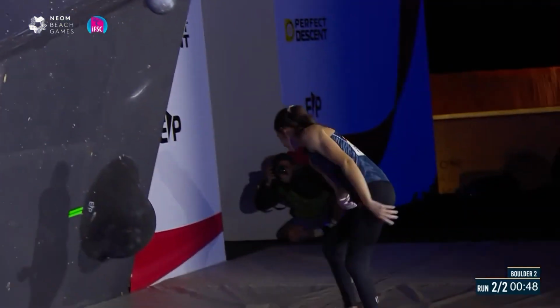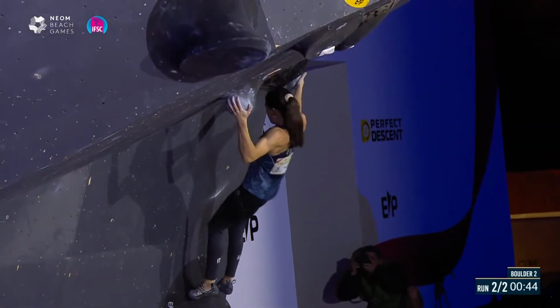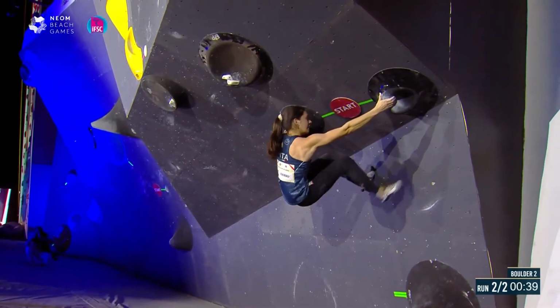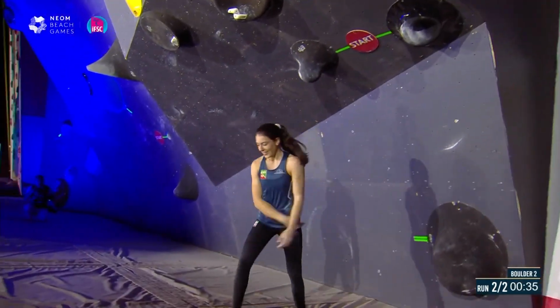Has she got any more crimp power? I don't know if she does, you know. That is a very powerful move she's trying. Let's see if she tries something else or goes with it again. I just don't think there's many ways through it. You know, I think this is the move. And you lose the toe, and no, she's done.